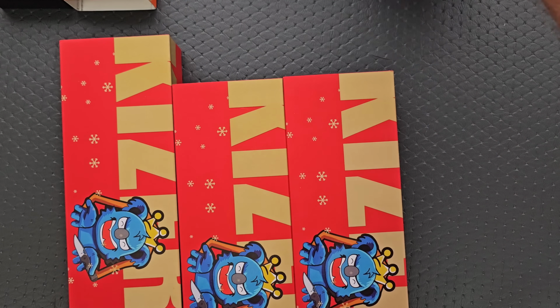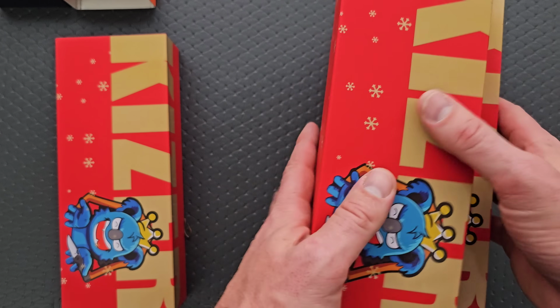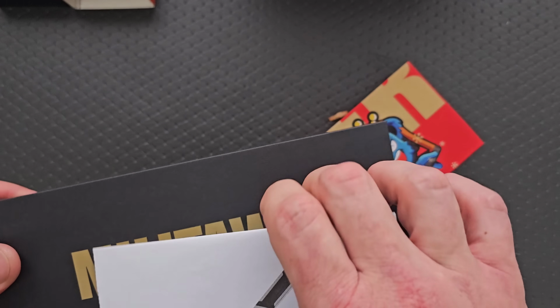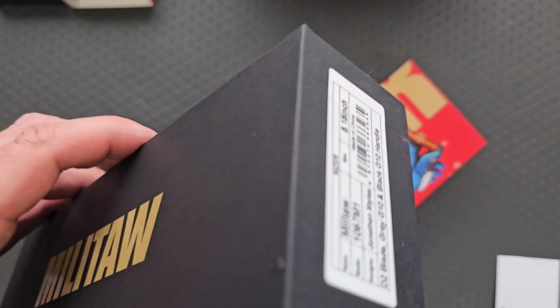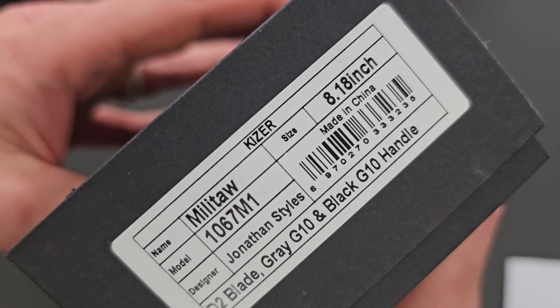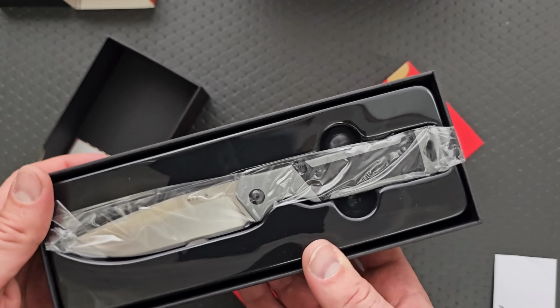So what is this? What are these? They are fixed blades, which is not something I normally do. However, because of the model, I said yes. And you guys would probably recognize it. This is a Militaw. This particular one, D2, with gray G10 and black. Yeah, I was going to say.